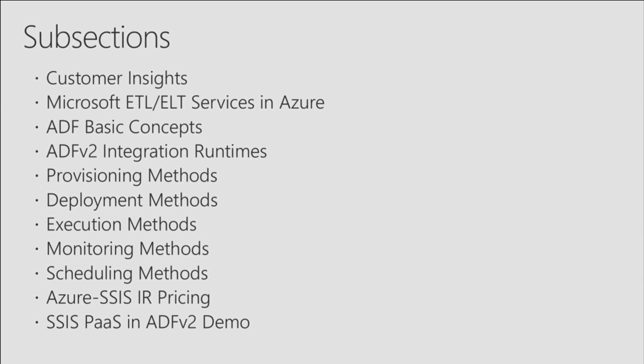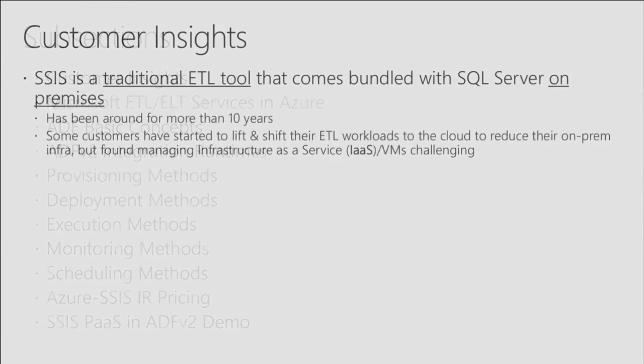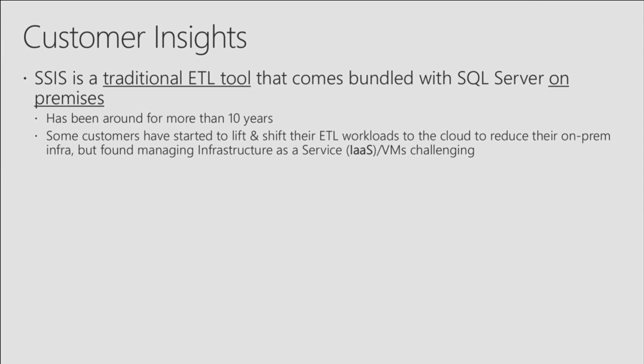And then I will go through the end-to-end user journey to provision the SSIS PaaS within ADF v2: how to deploy packages, how to execute them, how to monitor the integration runtime or the compute resource, how to monitor package execution, how to schedule them, and finally I'll show you the pricing, and I'll run a demo also. So let's go. First, the background, right?